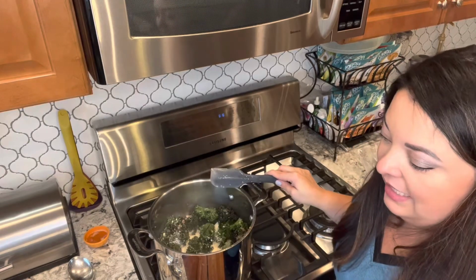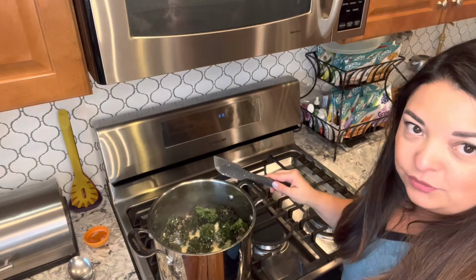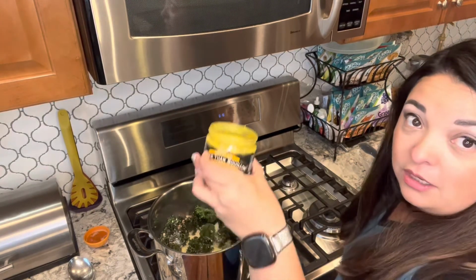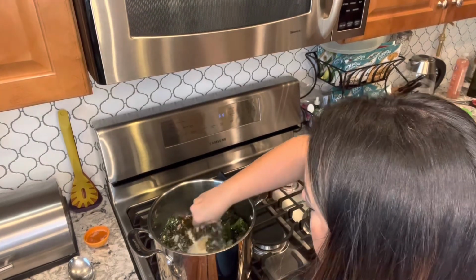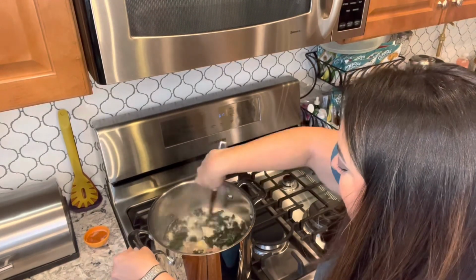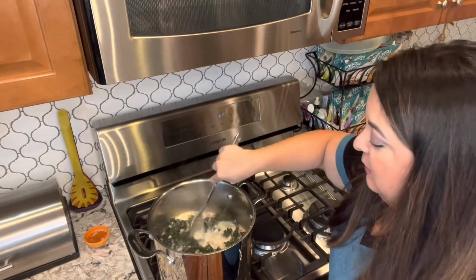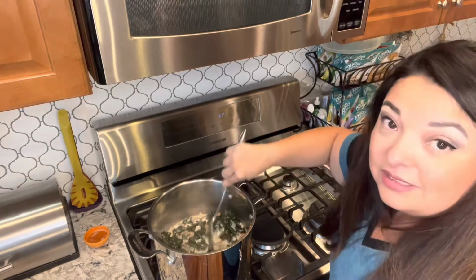And I did forget to add in my chicken bouillon. The recipe calls for chicken broth, not just water, and of course, you know, I never buy broth. I'll just use some of this. And then last, I'm gonna add some salt and pepper and let this cook for another 5 minutes or so, and then it's done.